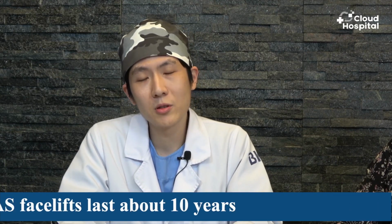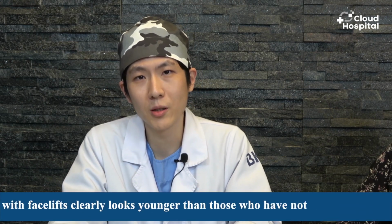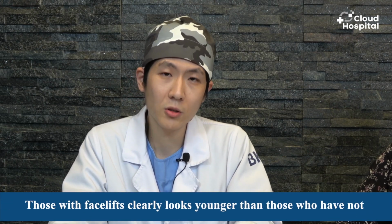So how long does a SMAS lift last? Generally speaking, many say a facelift lasts 10 to 15 years, but aging does not stop post-surgery. So when about 10 years pass, the patient has also aged 10 years. So it is best if one undergoes additional surgery after that. Getting a facelift does not equate to getting 10 years younger. But when compared to a same-age person who has not undergone a facelift, the one with the facelift clearly looks younger.